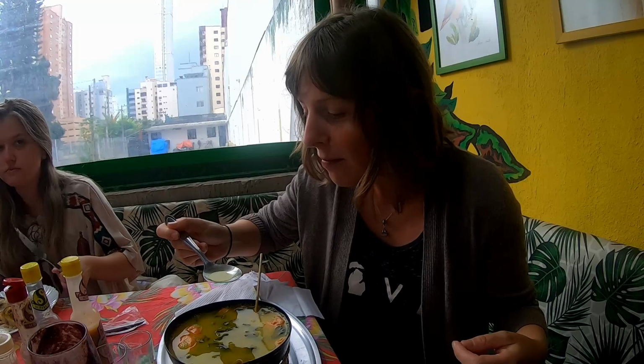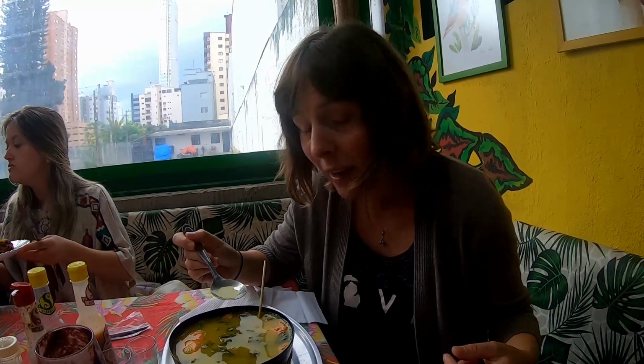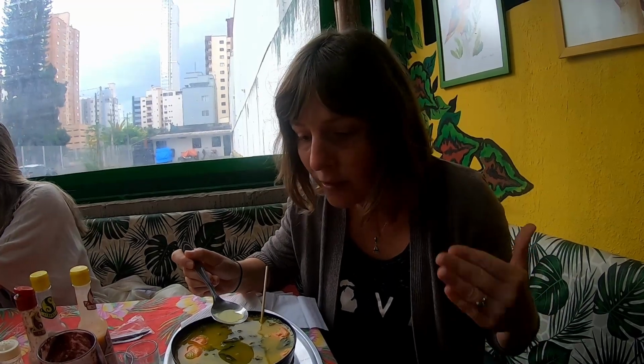Whoa, that is a strong flavor. Can't describe it to you. It looks like a chicken broth, but it's definitely not. It's very herby, lots of herbs, and it's really, really good. All right, time to eat, guys.